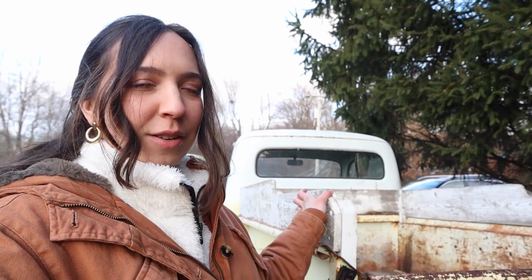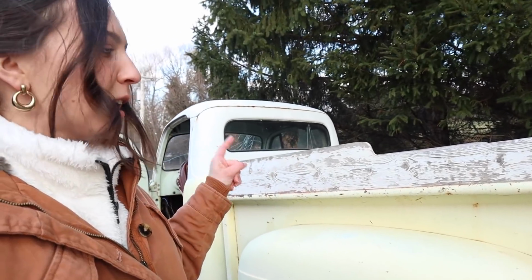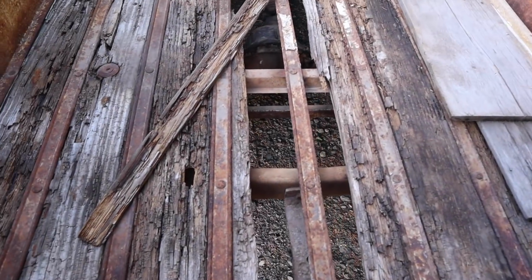So the next thing that we're going to bring back to its original state, which actually is still original, which is so cool, is the wood in the truck. Was this side wood original or no? It's probably aftermarket. So we think this wood is most likely aftermarket on the side here, but the wood that's in the bed itself is original, as you can tell.